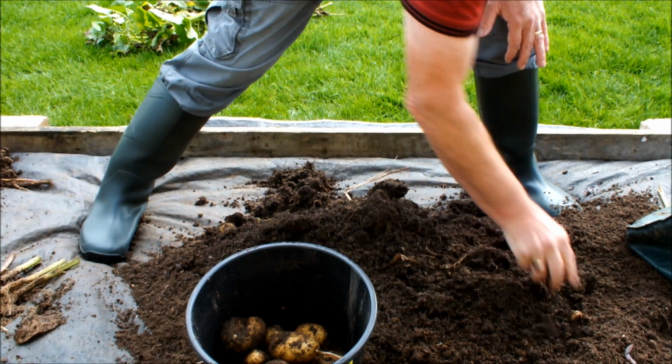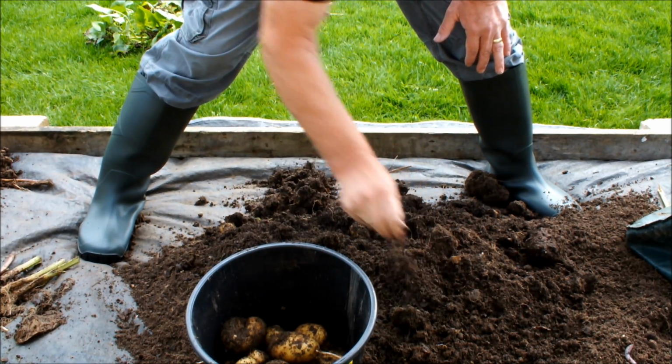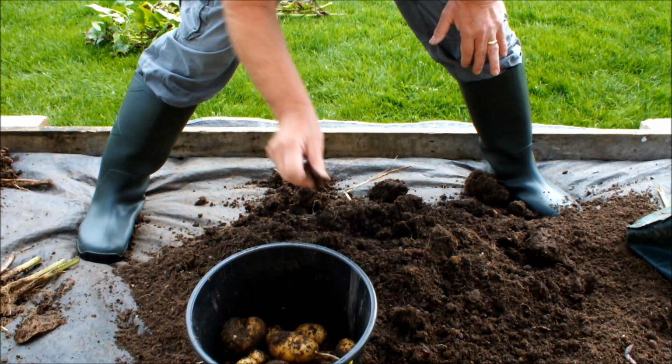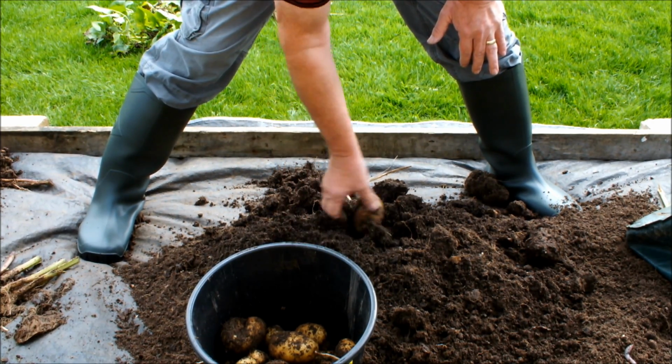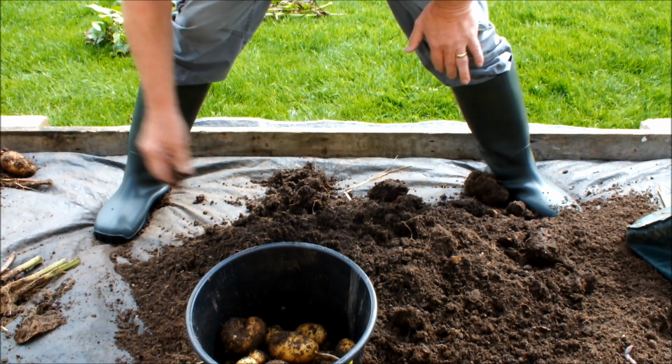But I'll tell you what really will be interesting is that when I drop another bag of these potatoes that's had the same watering regime, will they be split? Bear in mind they are a different variety.